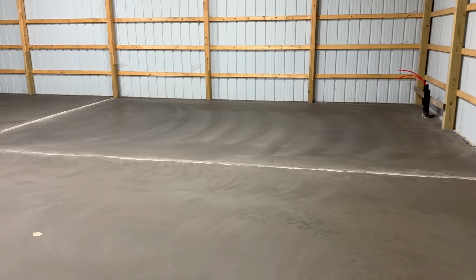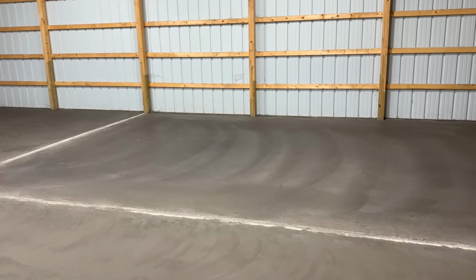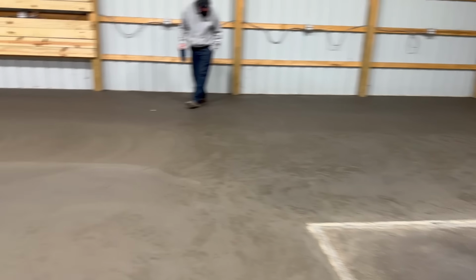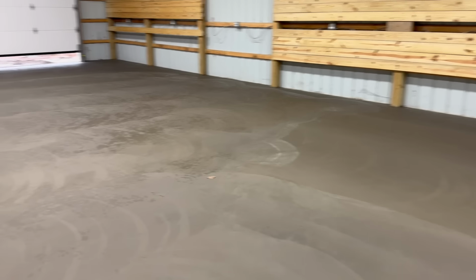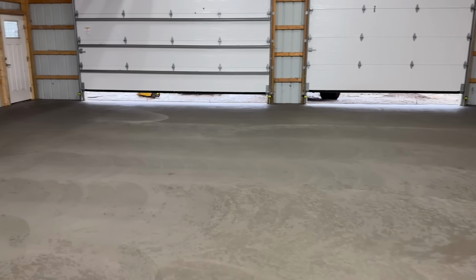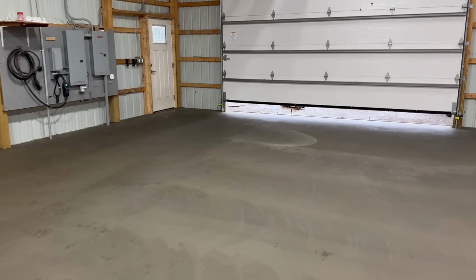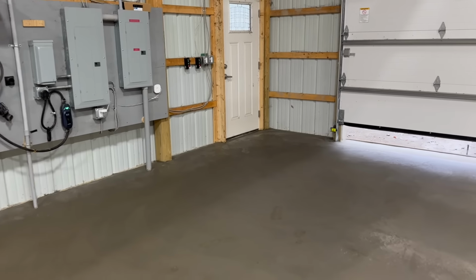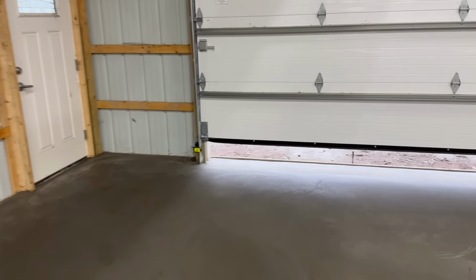Here's the floor, guys. We're here the next day. We're gonna do our cuts. Everything looks really good. We got out of here about 7:30 last night. We're gonna get the soft cut saw out and we're gonna make our cuts. And we gotta snap some chalk lines and stuff.